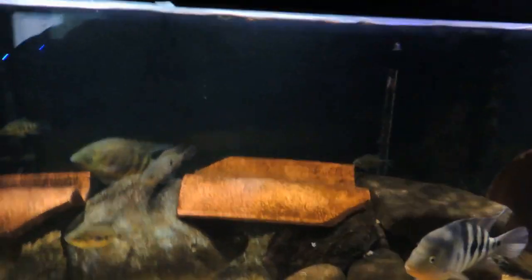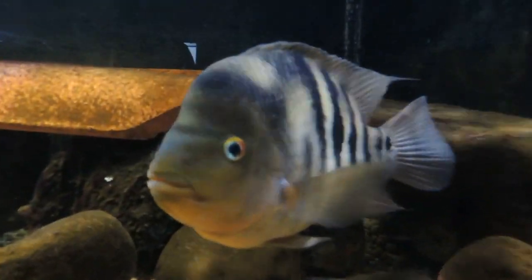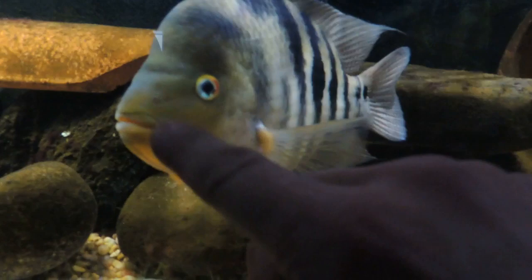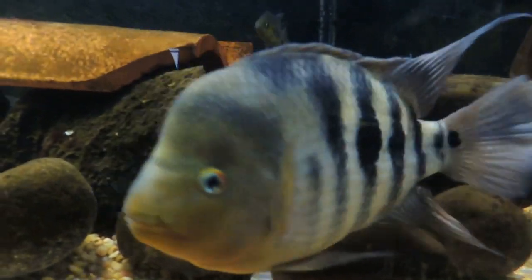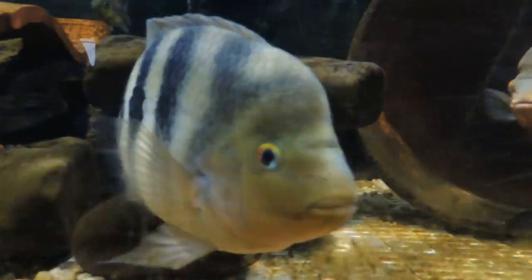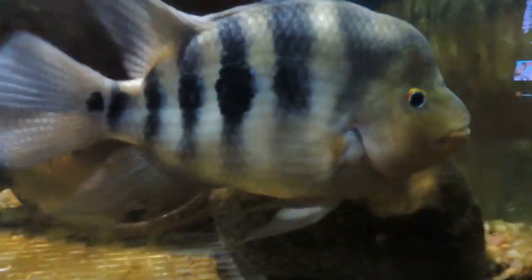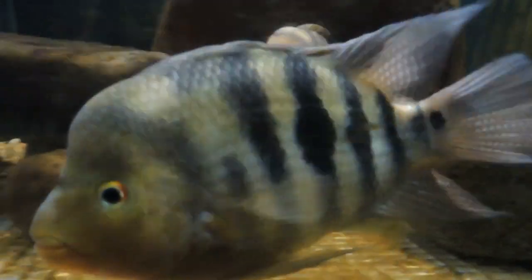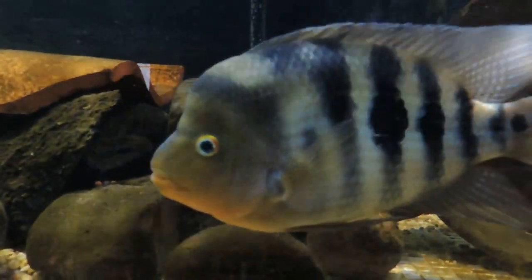And we'll move out in the other room, out to the Hoga tank. Still no spawning. Just your normal behavior. Glass is getting dirtier and dirtier as I can't even break the surface of the water now without him trying to tear me apart. So yeah, they're doing alright.